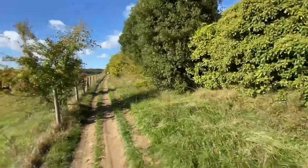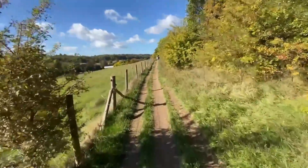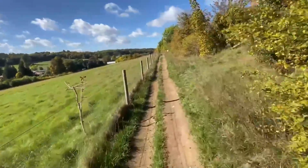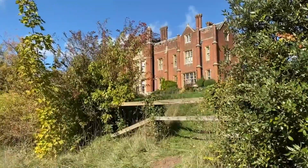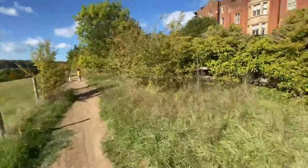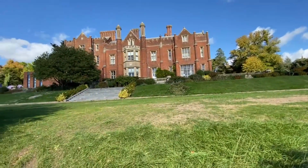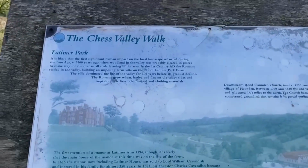Latimer House will have a much clearer view from the front. And I reckon there'll be some historical facts written about it right in front of the manor. There you go. Okay, let's walk towards the front. Latimer House there. Let's read what it says.